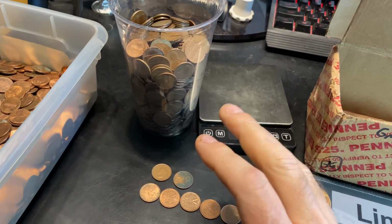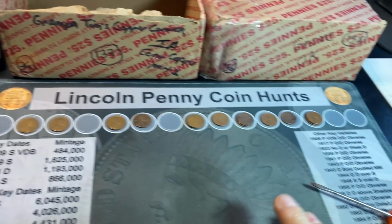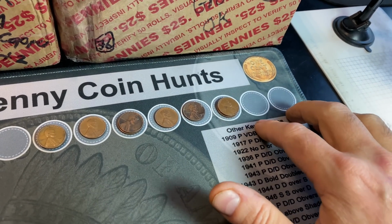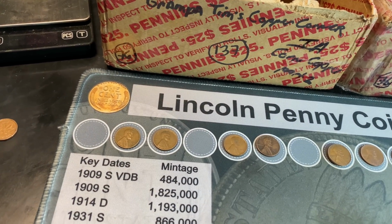Well, we finished that Iowa State copper box because yet again, we scored a lot of copper. Not as much as normal, but 3 pounds, 14 ounces nonetheless. We ended up with 13 wheat cents, and we didn't get any in 1957 and 1958, but we also didn't get any from the 30s yet again.